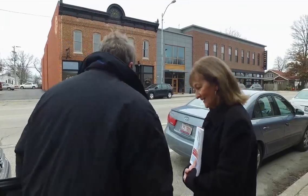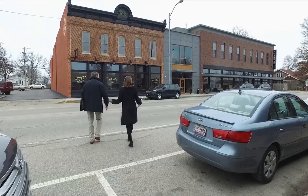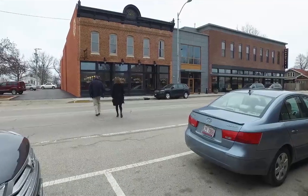Can we go in? We sure can. Let's go. Careful, there might be a loud truck coming. Oh, shall we run? Yeah, let's go. Okay, here we go.